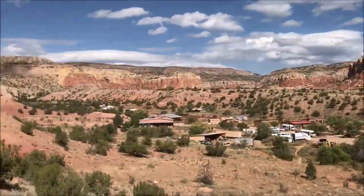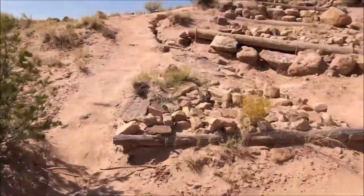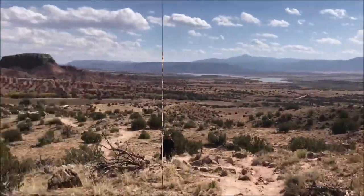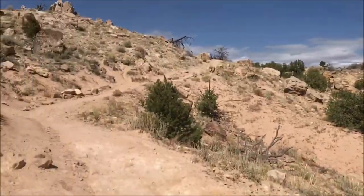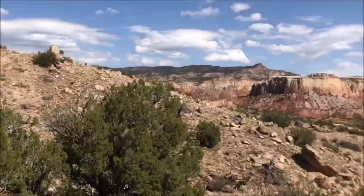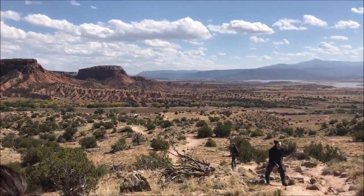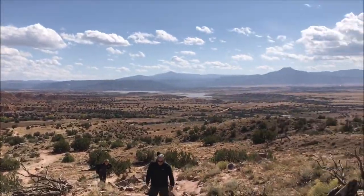Here's a little bit of the trail. We came from down there. We're going to go up this way. You can see the trail views of where we're at on this hike. We're going up this way. So far the views are fairly nice. It's a little windy out here today, a little cool, but we're getting through it. You can see the lake out there too. It's pretty nice.